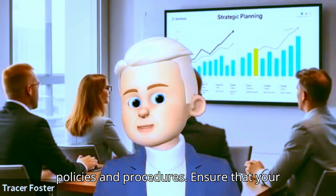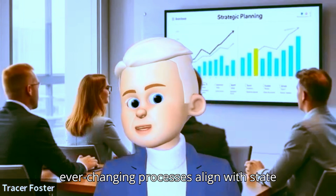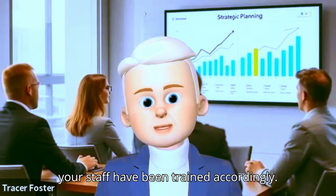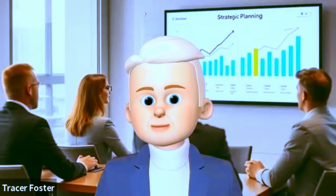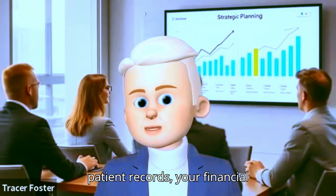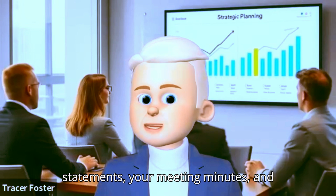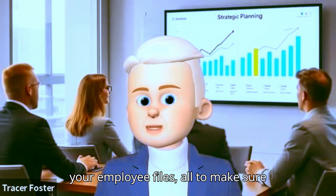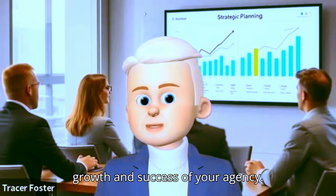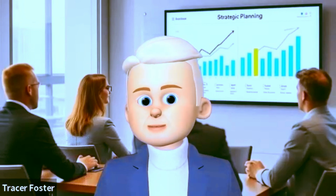Review policies and procedures. Ensure that your ever-changing processes align with state and federal regulations and that all of your staff have been trained accordingly. Next, collect and analyze data. Use your patient records, your financial statements, your meeting minutes, and your employee files, all to make sure that you are identifying trends for the growth and success of your agency.